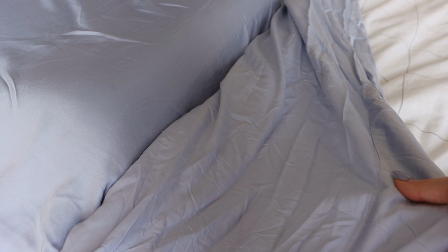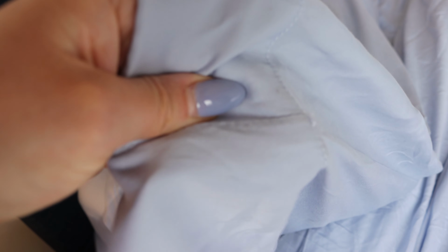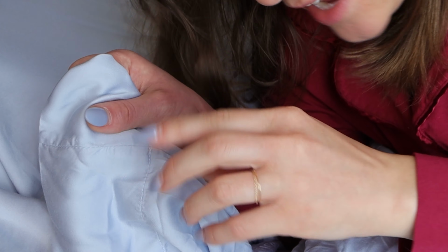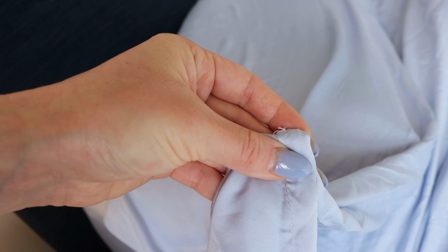Also, I feel like there are some small things about the sheets that make me feel like they're not the highest quality, particularly with some of the stitching coming undone. So for example, on the pillowcase here, I feel like the finishing is not the most neat thing I've ever seen. There are a few little stitches sticking out. I feel like it's a little bit of a nitpicky thing, but just something I noticed. Now let's get these ones off the bed and see how the second set of sheets compares.